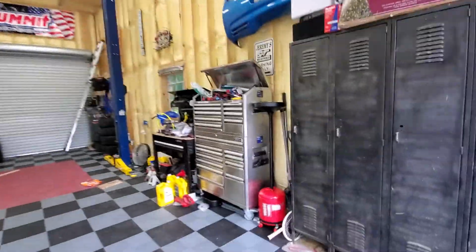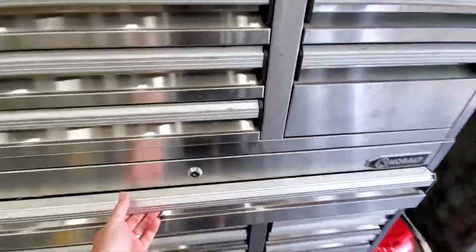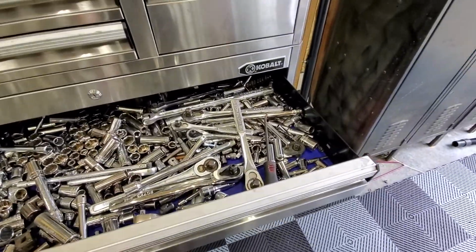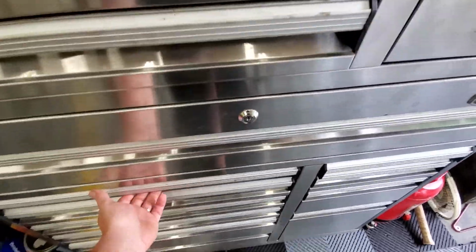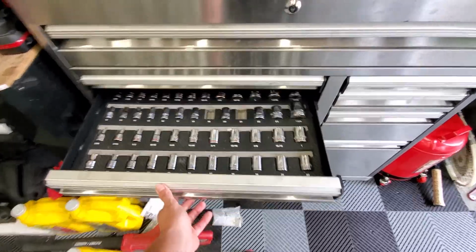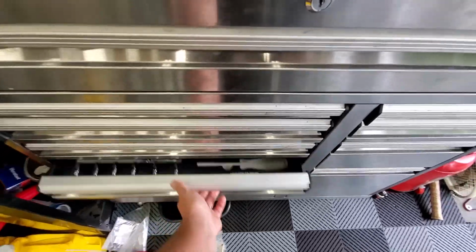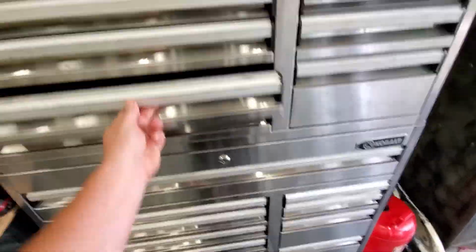And my toolbox is pretty much full. So I got like scatter drawers, all kinds of sockets. So when you can't find one, if you need an extra socket, there it is. Otherwise, I got the Cobalt set up inside of here, and I actually kind of like it. We don't really misplace too much stuff. Every once in a while, you still do.